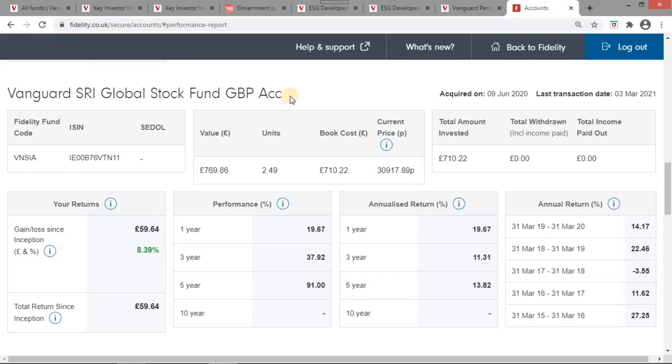The eagle-eyed among you will notice that the name of the fund is different here. This is because the fund changed its name and Fidelity hasn't updated it yet for whatever reason, who knows.